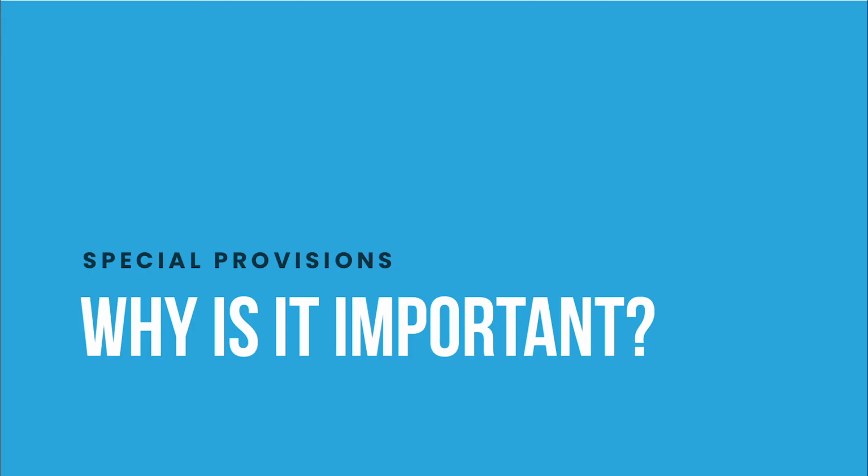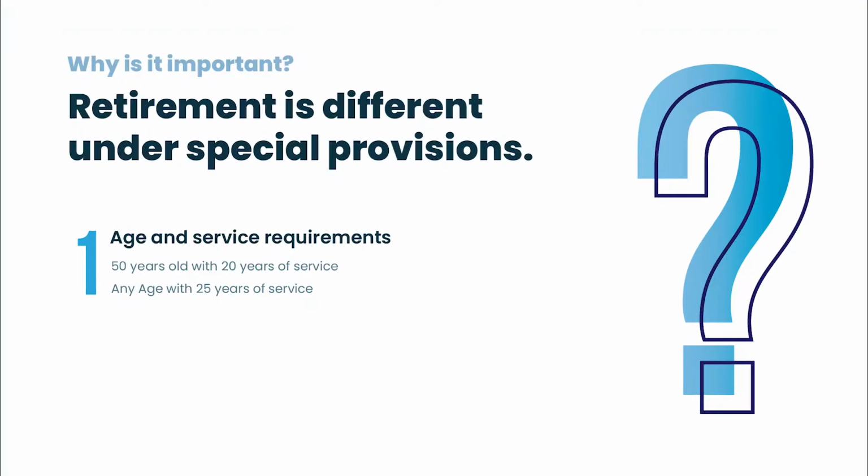Perfect. Okay, and then can we talk a little bit about how this is different, how this varies from just the traditional federal disability retirement? So there are a few main differences. The first one is going to be the age and service requirements. If you fall under special provisions, your age and service requirements are either 50 years old with 20 years of service, which means if you're 50 and you have 20 years under special provisions, you can go out on an immediate retirement. And then also you can go out after 25 years of service under special provisions at any age.